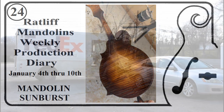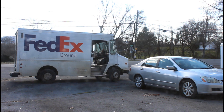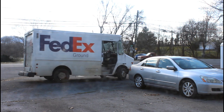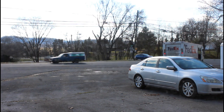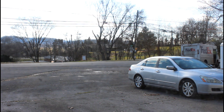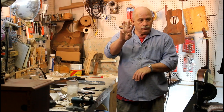In last week's episode of the Ratliff Mandolins weekly production diary series, you saw the hardware and strings go on mandolin number 8, which became mandolin serial number 1223. And you watched as I prepared it and packed it for shipping. And this shot is of it leaving the shop on its long journey to its new home in Connecticut. In this week's episode, I'm going to put a traditional tobacco sunburst on mandolin number 3.